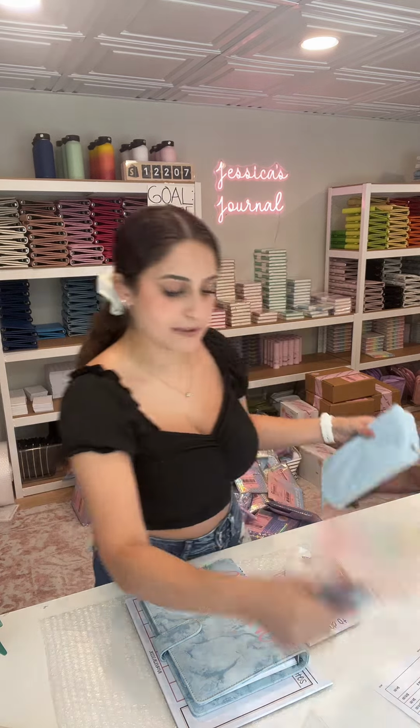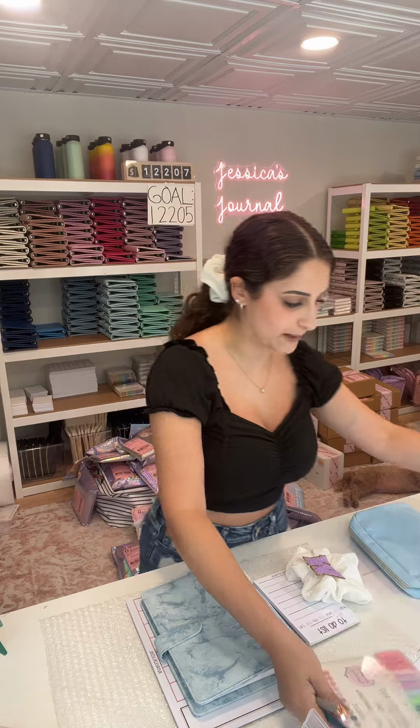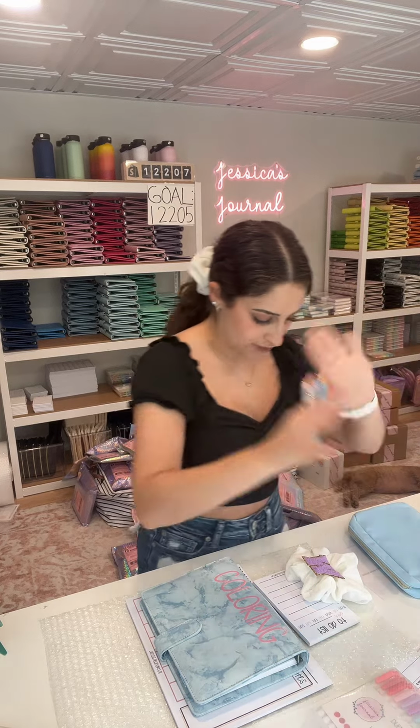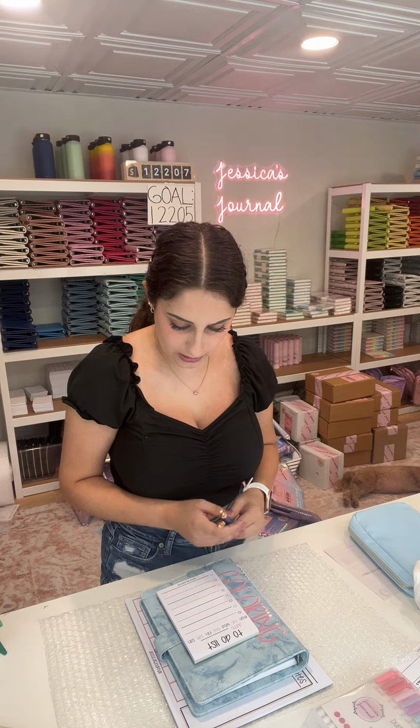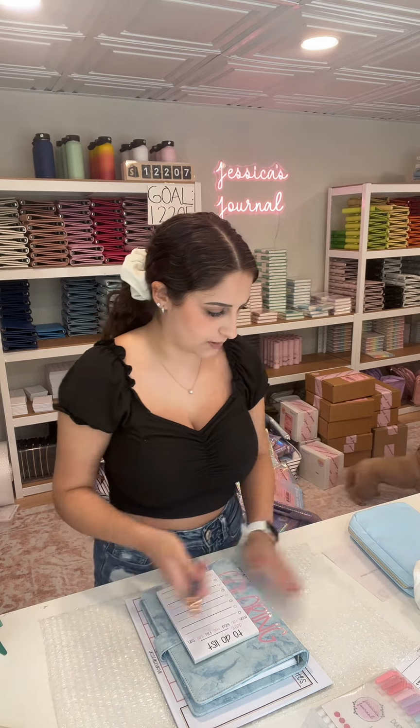Decorative labeling, washi tape, Series 3 highlighters, ice blue pencil pouch, and the navy water bottle. And this should be everything. So let me go ahead and get this all packed up. I'm trying to think. Should I put these in here? No, I think I'll get them their own packet in.